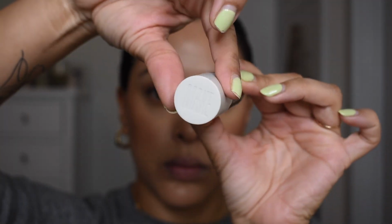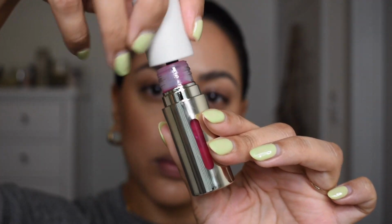Gonna do my mascara off of camera. And we'll be using the Make Beauty Lip Serum in Pink Cerise. Love this product, and I will definitely be getting into why it's so good later in this video. So that pretty much finalizes the look for today.